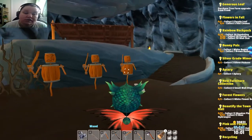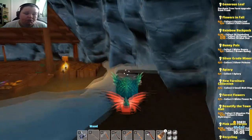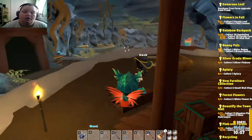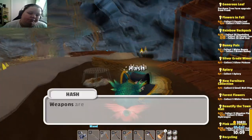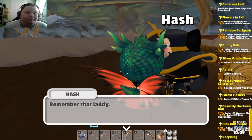This is Hash, he's not on the map. My friends are only as good as the person who wheels. Remember that, Addie. She's wearing a skirt. You obviously call everybody Laddie.